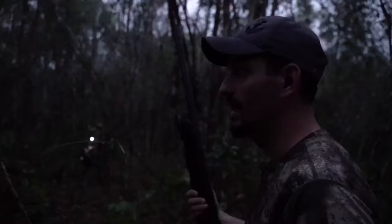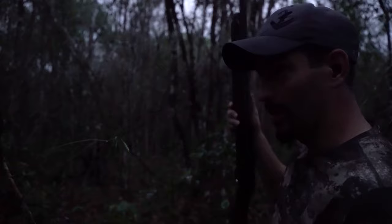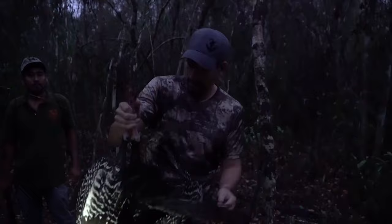Except the problem was he was roosted on a wide open tree. Couldn't get farther. It was a long shot. I felt like it was good, but he just took off the roost, but he only went a little ways. There it is. Isolated turkey from the jungle. Gorgeous.